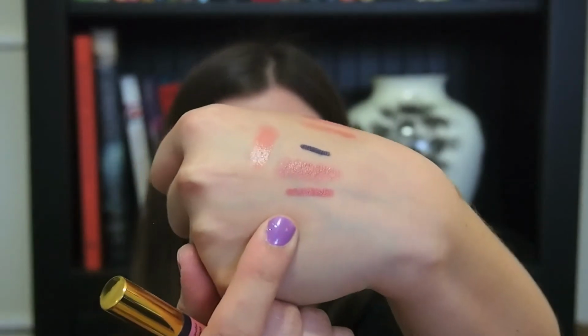Then I have another Tarte product in the shade Awakening. I got this in a glossy box, so I didn't really pick it out for myself, but I do really like it. It's that bottom one right there.